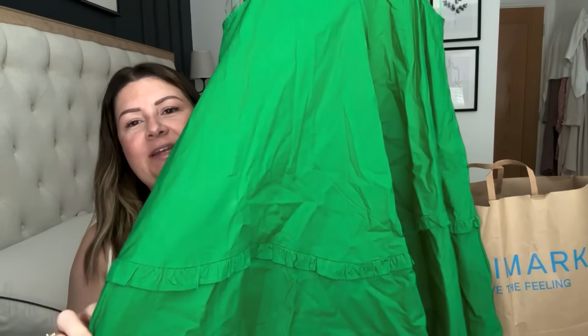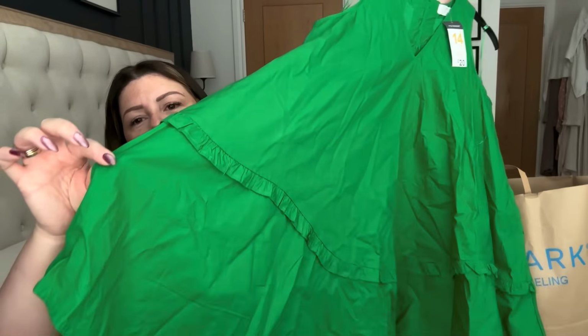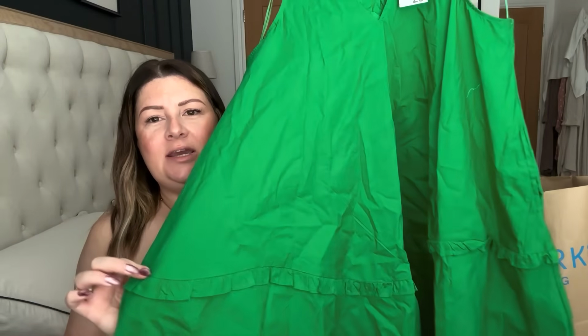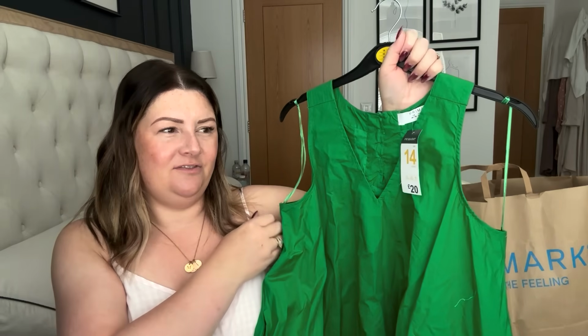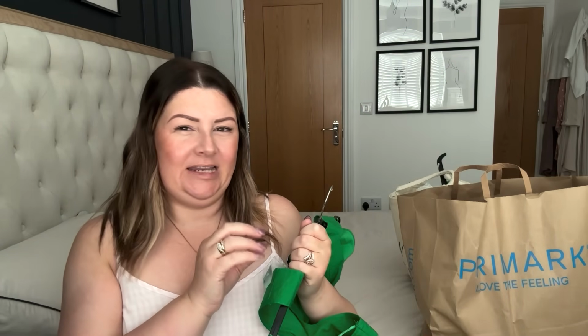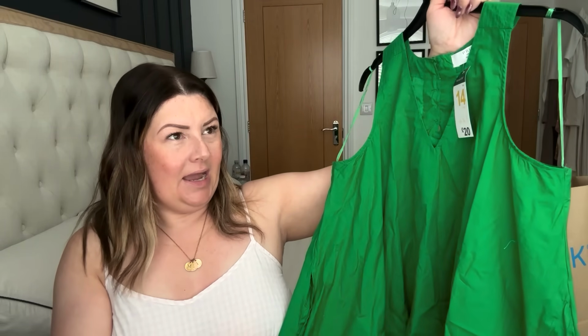It's this really beautiful green dress, very over-exaggerated A-line. This is so wide. And then it's got this frill detail on the bottom tier, which is kind of cute. It's V-neck. I did pick this up in a size 14. I don't know how this is going to fit. This could look really oversized or it could fit perfectly. I'm not too sure. I also don't know how flattering this is going to be, because it is going to hide the lumps and bumps, but it's going to be very, very floaty. So it may end up making me look bigger than I am. I don't know, but what a stunning colour.